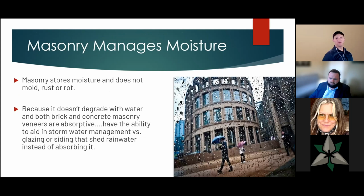So great thing about masonry, it manages moisture. Masonry stores moisture. It does not mold, rust, or rot. Because it doesn't degrade with water and both brick and concrete masonry units are absorptive, they actually have the ability to aid in stormwater management.